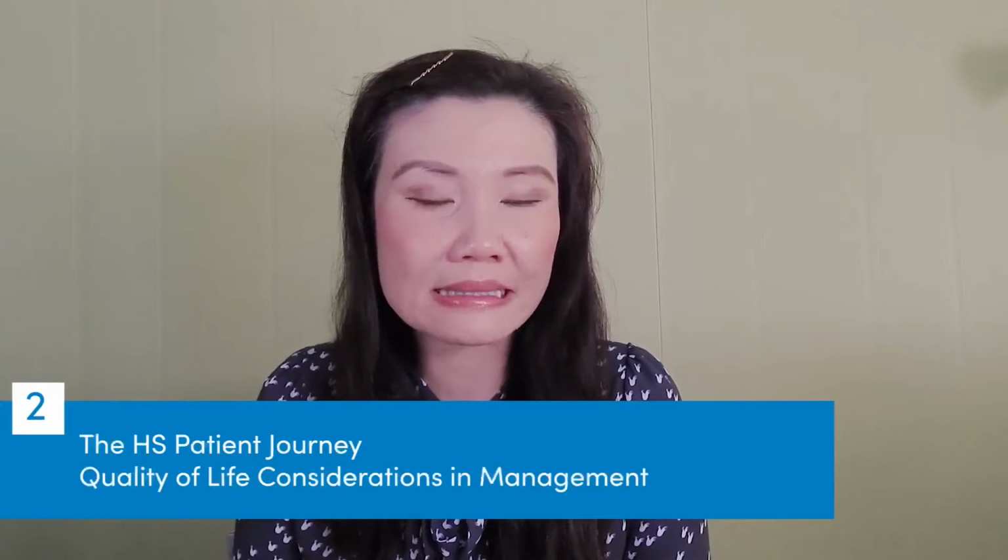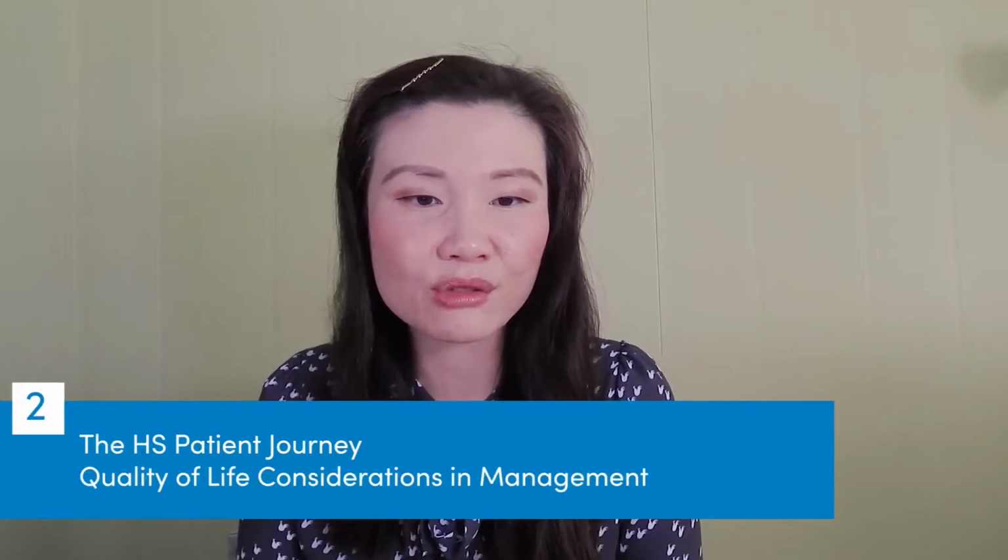So let's start with the burden of HS. There are multiple studies done, like survey studies and cross-sectional studies. And the finding typically is congruent with most of the patients having large or very large quality of life impairment. And pain is the most common cause for decreased quality of life. The worse the pain control, the less the patient is likely able to continue school, and they're likely to not be able to find a job and have higher unemployment.